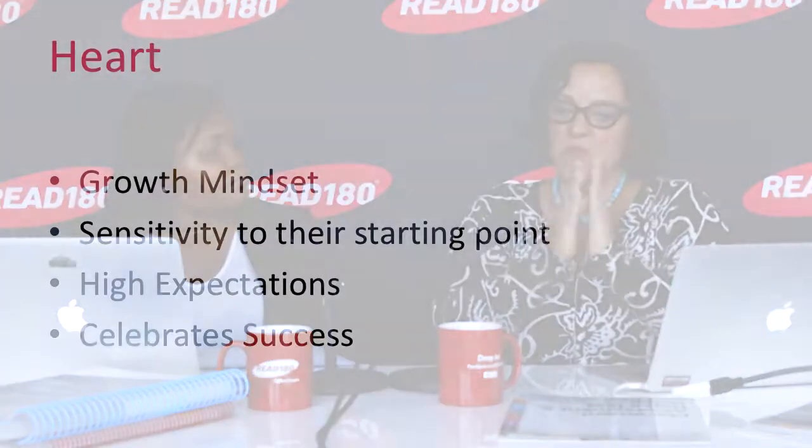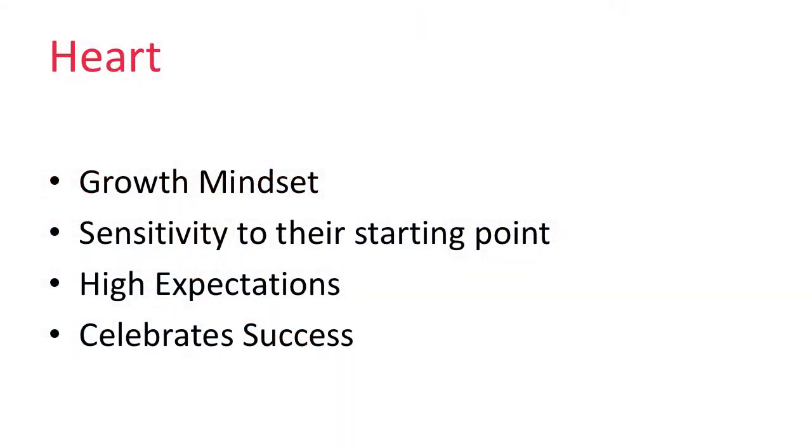Those teachers with a heart for the job, they love their students. And combine that with a growth mindset. That is, I know I've got struggling readers, but I know with proper intervention, with the right practice, that they will grow. So they come into the classroom, and especially after you've been a Read 180 teacher for a few years, you begin to see the fruits of your labors and their labors and really see that they can grow.